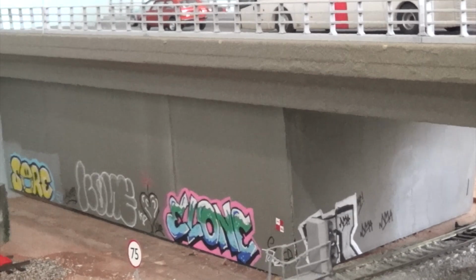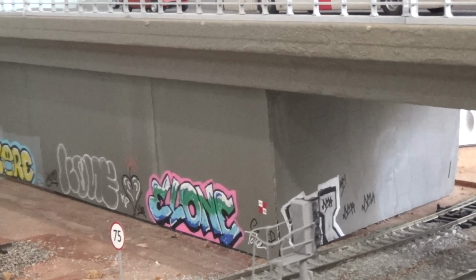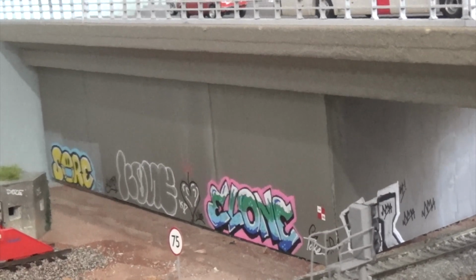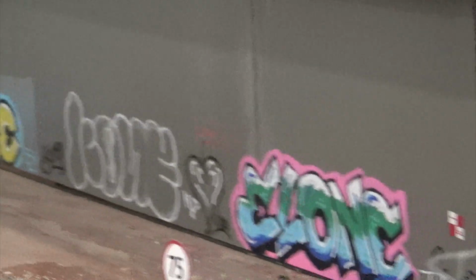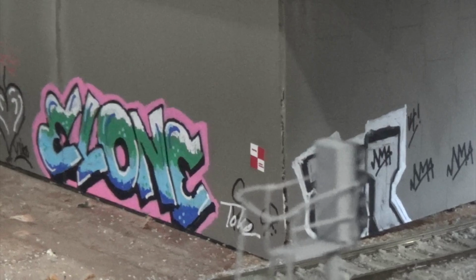It's not been really properly weathered yet. I might get round to it, I might not. I'll see how I feel. What I've also done, as you can see, is got the pens out and had a go at some more graffiti, which again is the sort of thing you're going to see on the real railway.